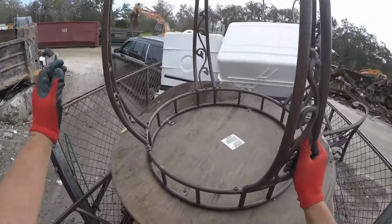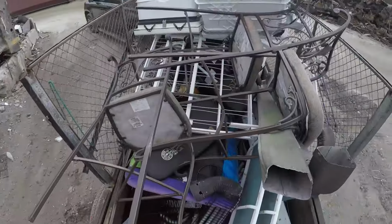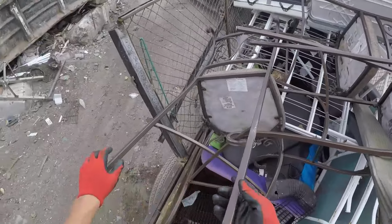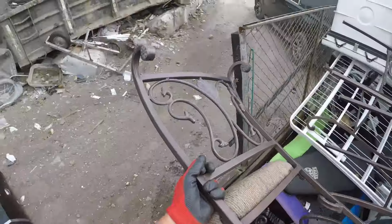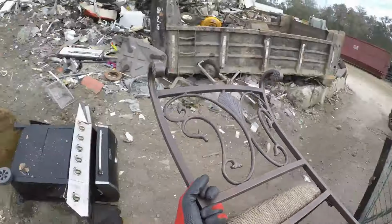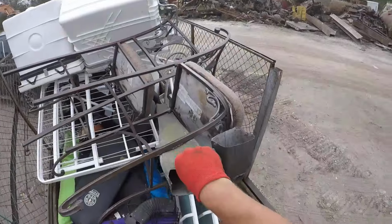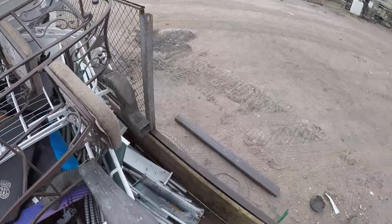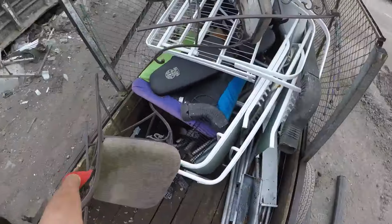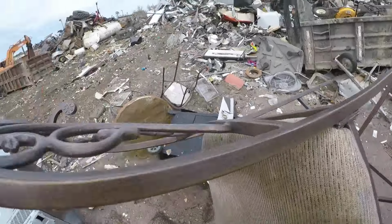Okie dokie. The lady that gave me this, she felt bad that her neighbor had given her a set of chairs and table. But she left it outside, so the table got destroyed. Missed me. Missed me. Oosh.